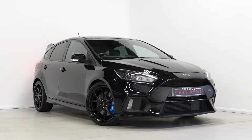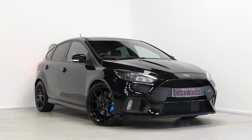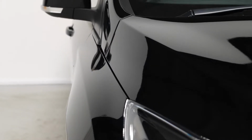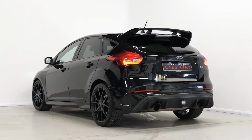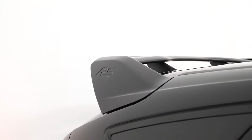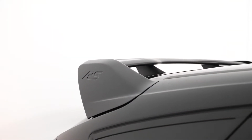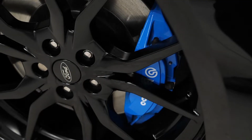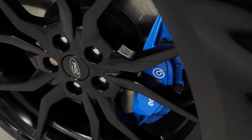This is a quick video walkthrough of our 2017 Ford Focus RS we have new in stock. This particular RS is finished in the shadow black metallic paint, and you've got a few optional features added from the factory. To begin with some of the exterior features you get, you've got the optional 19-inch black painted alloy wheels. You can see your standard blue painted brake calipers behind.